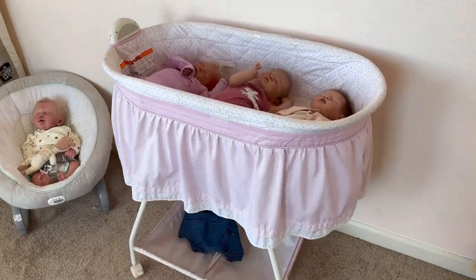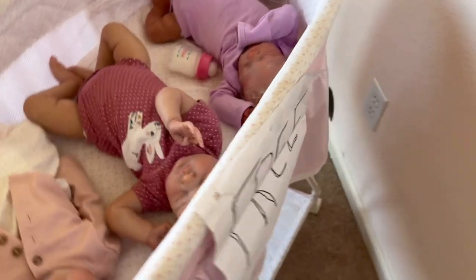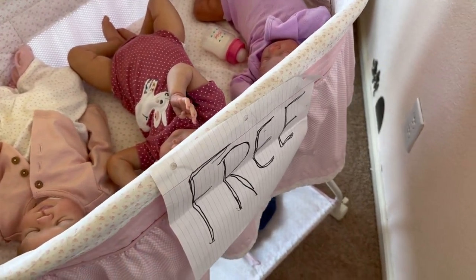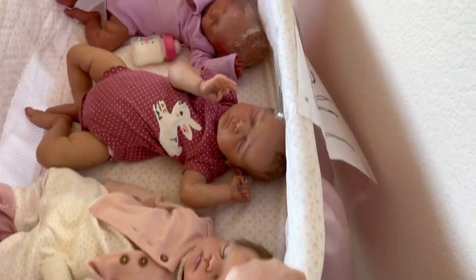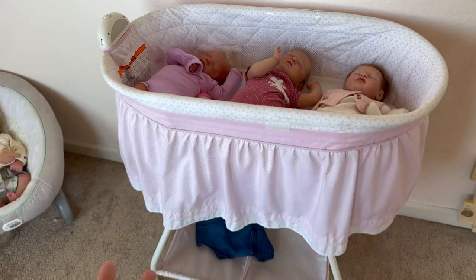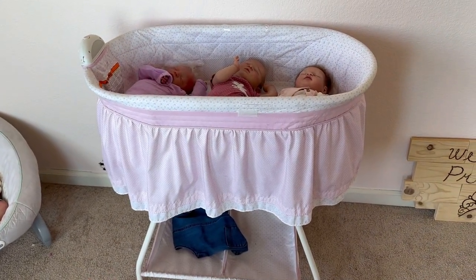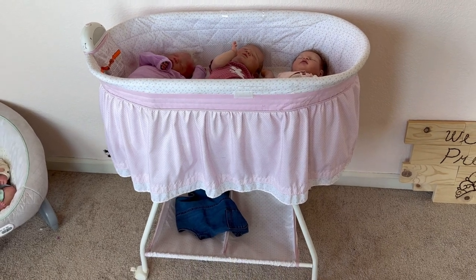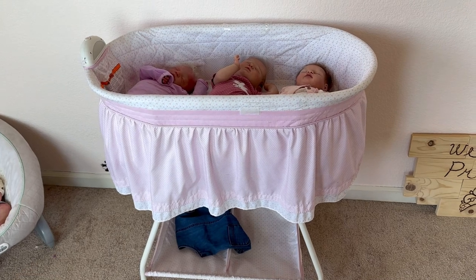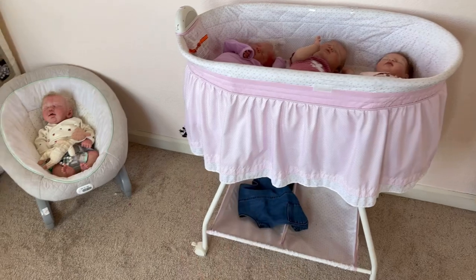Same story over here with this little bassinet. It still says free on it. I never took this piece of paper off. I just got it like 2 weeks ago. And the lady was outside putting it on her curb. And I even asked her, I have money in my pocket. Are you sure you don't want any money for this? It is absolutely beautiful. And she was like, no, take it. I don't want to deal with selling it. And it's missing a few things. So she was like, just take it. So I did. It's free.